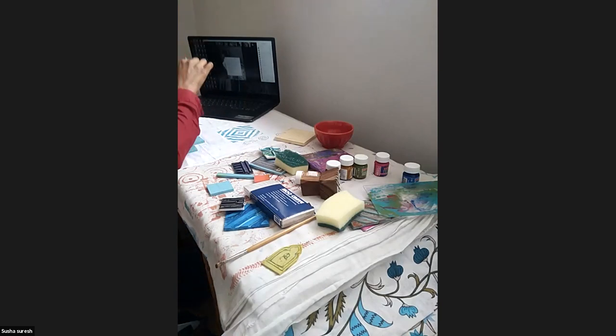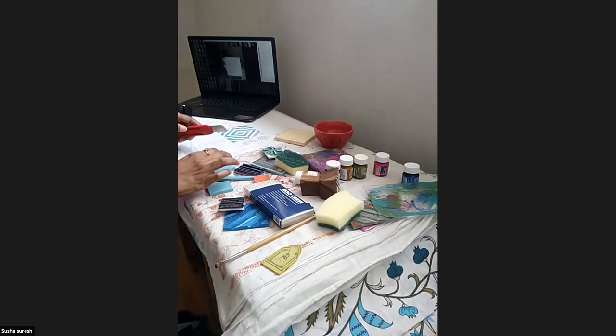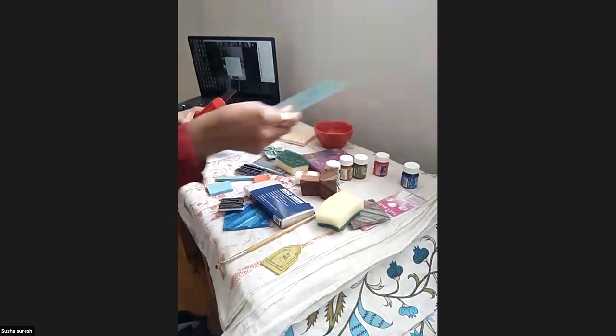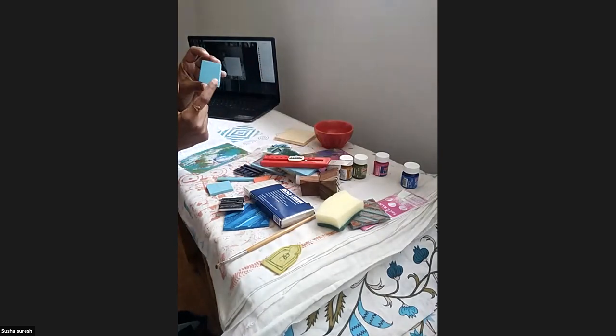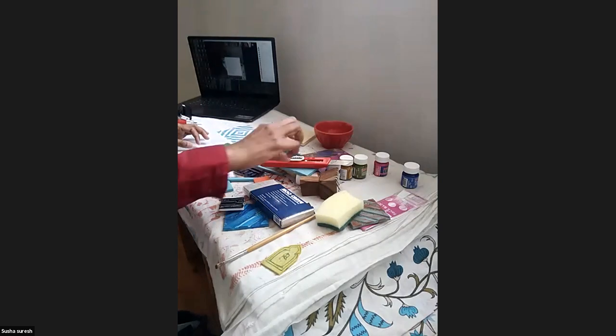I'm going to work on a 2-inch by 2-inch block. So I've drawn a 2-inch by 2-inch square. Please use your cutting pads if you have one to cut the block. Yes, so I'm going to transfer my design on the block.